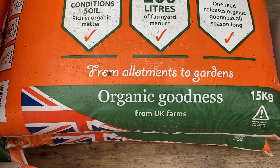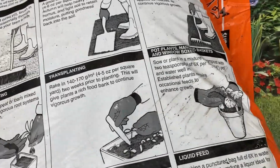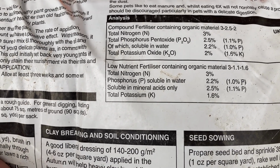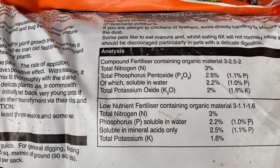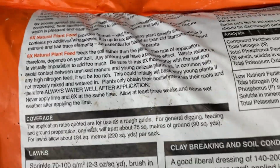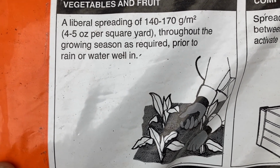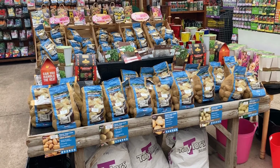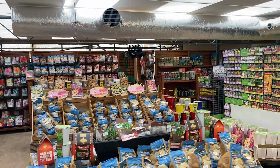I wonder. Natural plant feed. So what's it got in it? So I think it's got chicken manure in there. Vegetables and fruit. Okay, I'll give that a go. So this is what I came for. Potatoes, seeds, onions.